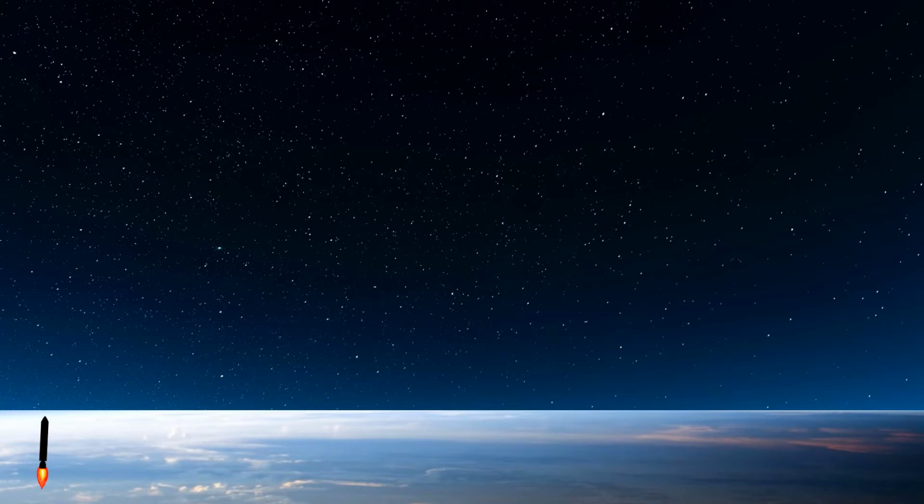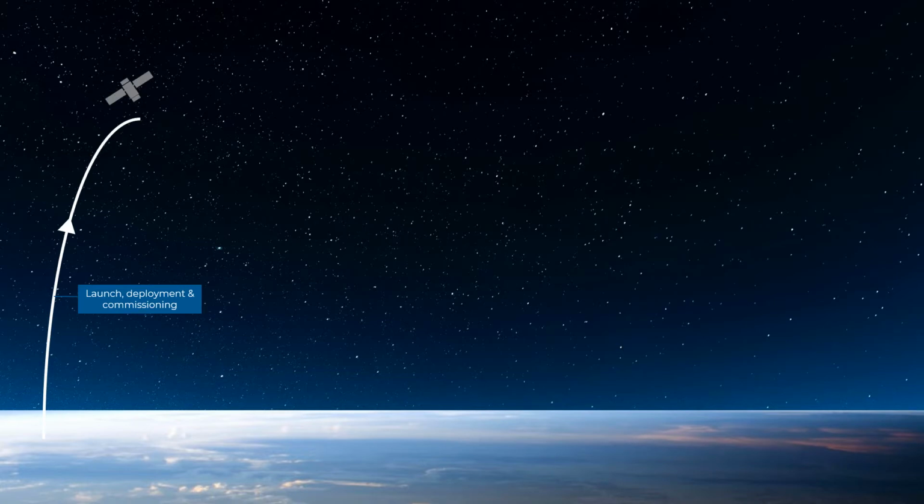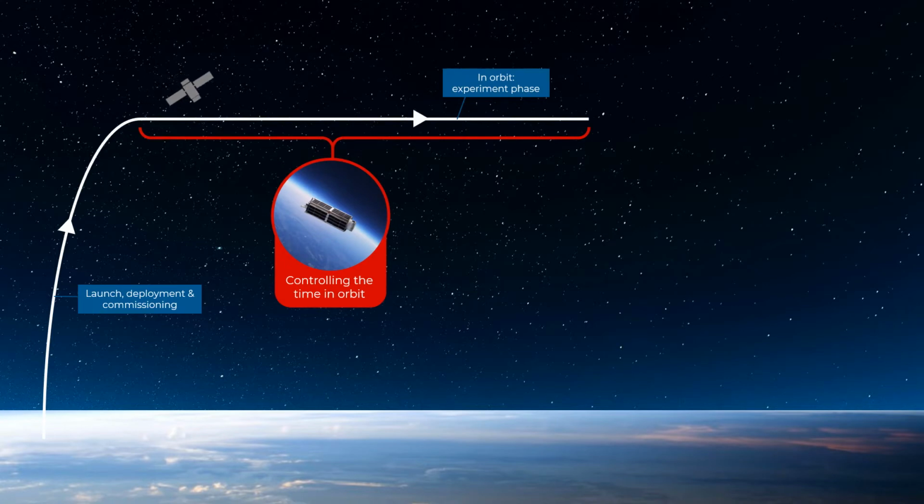The ideal Aether mission looks like this. After the launch, deployment, and commissioning of the satellite, which we won't discuss further here, the experiment phase begins. Here lies the first challenge: controlling the time spent in orbit so that the satellite does not re-enter too soon or stay in orbit too long.